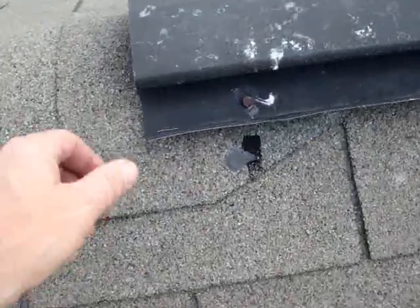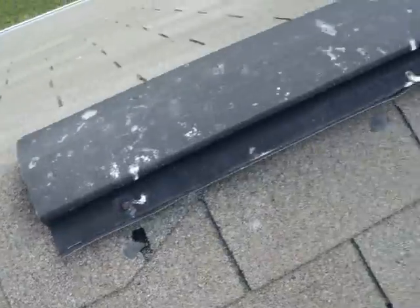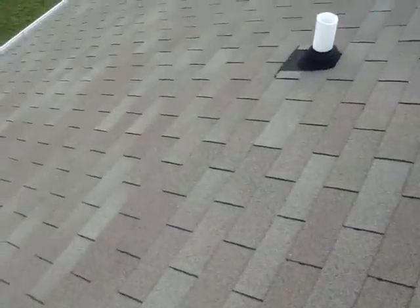Okay, so we're on a roof in Odenton, Maryland doing an inspection. The homeowner has complained about a leak in the back of the house. And we're going to take a look. That usually turns out to be a pipe collar. The first thing we notice is the ridge vent's coming loose a little bit, so we'll tighten that up and seal it. And there's our two pipe collars.